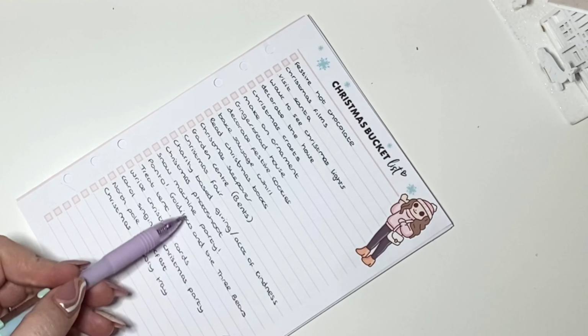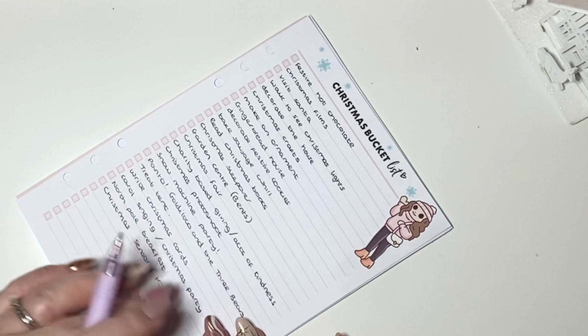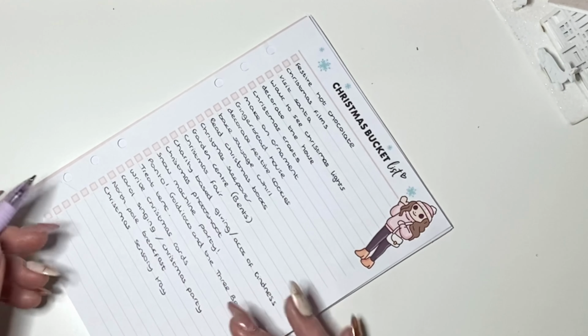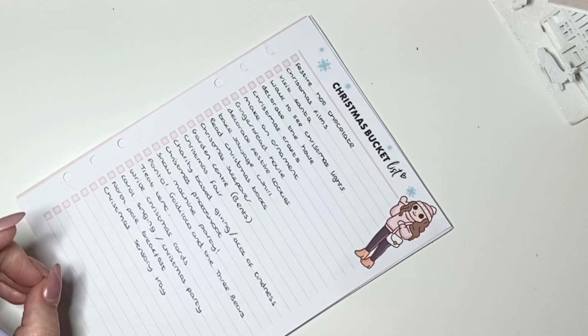I've just remembered that the Christmas party, on one of the days last year, we did like a tinsel party where we just all played in the tinsel, made an absolutely massive mess. So probably won't do that again this year, but it was nice for younger children, as long as you're supervising them, obviously.